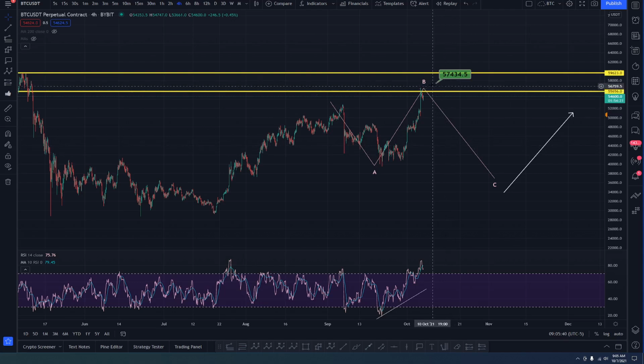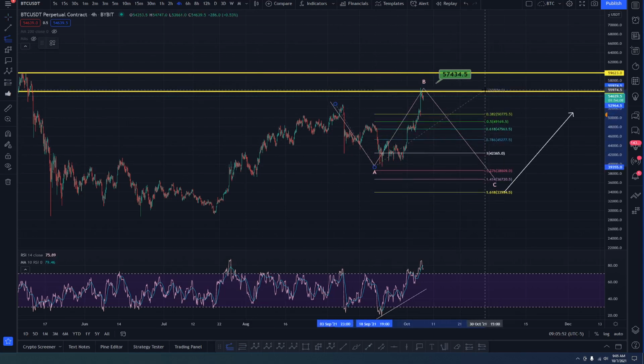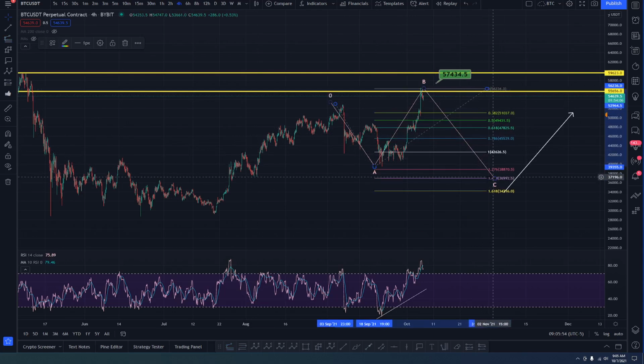But that being said, watch here for an expanded flat here. Okay, so we know that's a potential count here down to this region. We'd look for a 3-wave down, 3-wave up, and then 5 waves to the downside is what we'd be watching for.